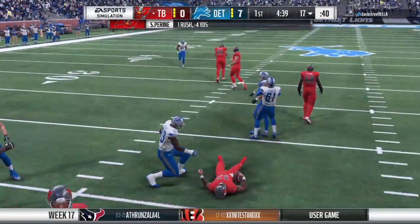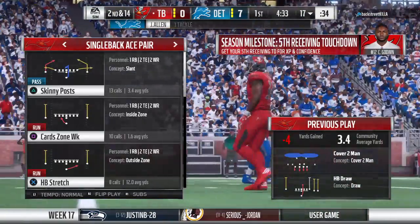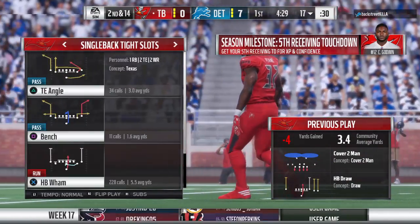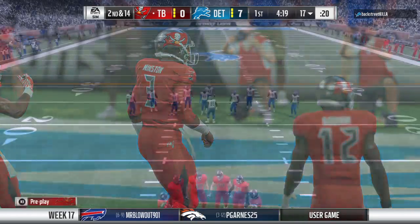First carry for Samaje Perine. And they see right through that defensively as he'll be hit and taken down to the backfield. Normally that's not the down and distance that you call a draw play. You usually want to wait to 2nd or 3rd down with a definite passing situation before that play is dialed up.